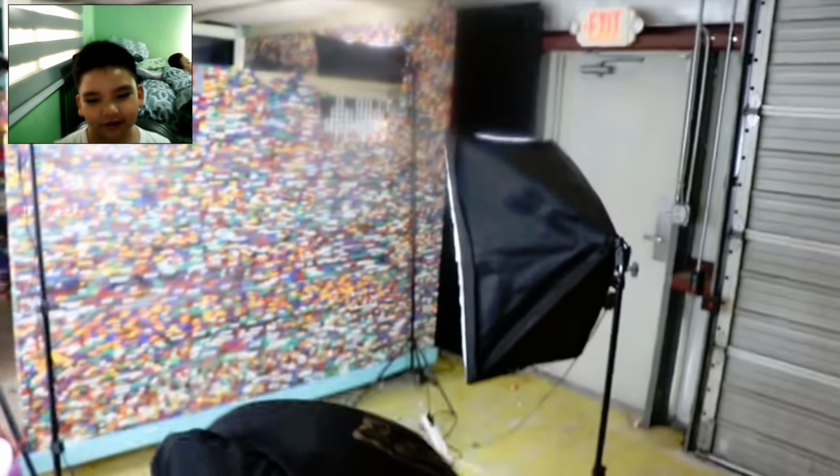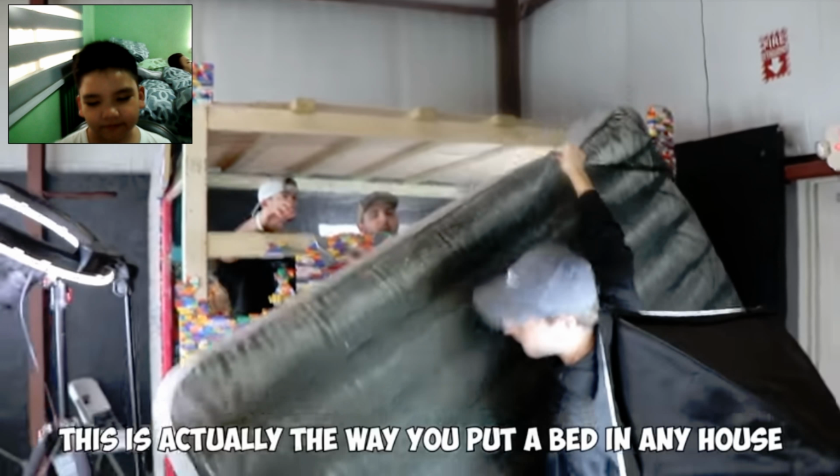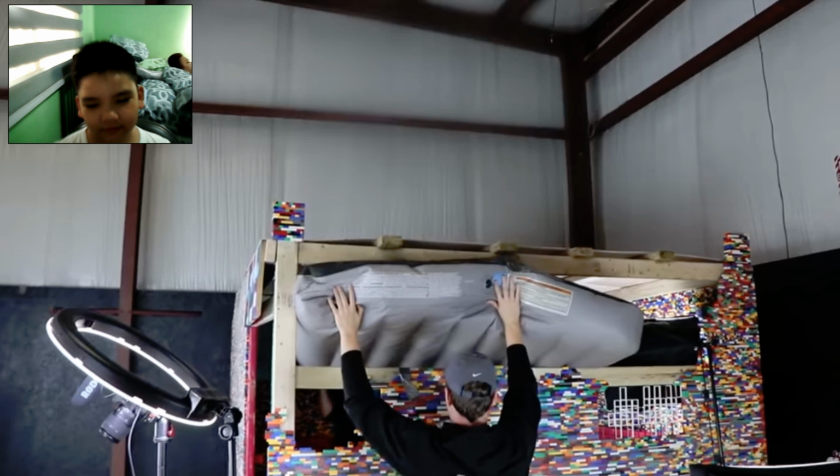I do need somewhere to sleep. So we should build a bed, right? A bed. Yeah, let's build a bed! Alright, I got my handy dandy bed. This is actually the way you're supposed to put a bed in any house. Alright guys, I have a bed right here. As you can see, it's pretty comfy. But it's not made of Legos.